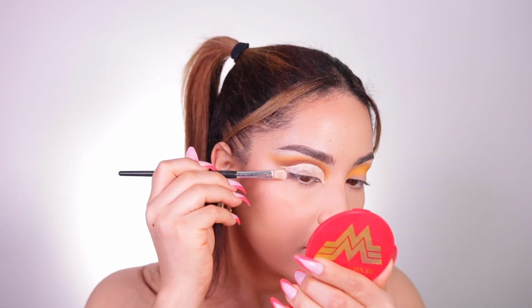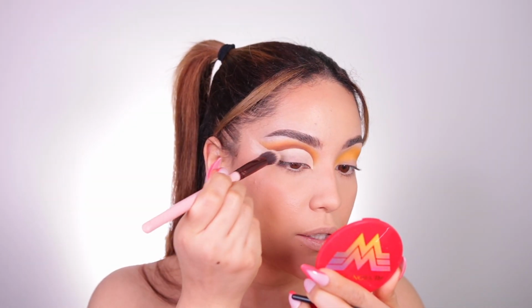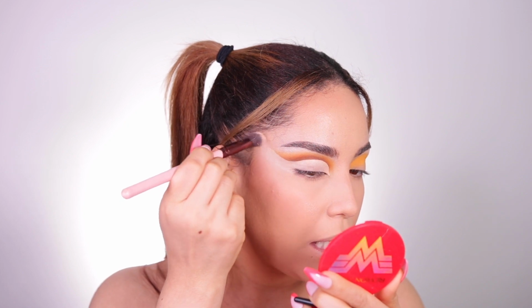Of course some people will think otherwise, but for me it just works. Okay you guys, I just went ahead and cut the crease pretty quickly, I like to say so. But it looks pretty clean. I'm gonna go ahead now and add some neutral shades. I want to keep this neutral and more like a summery, easy look.